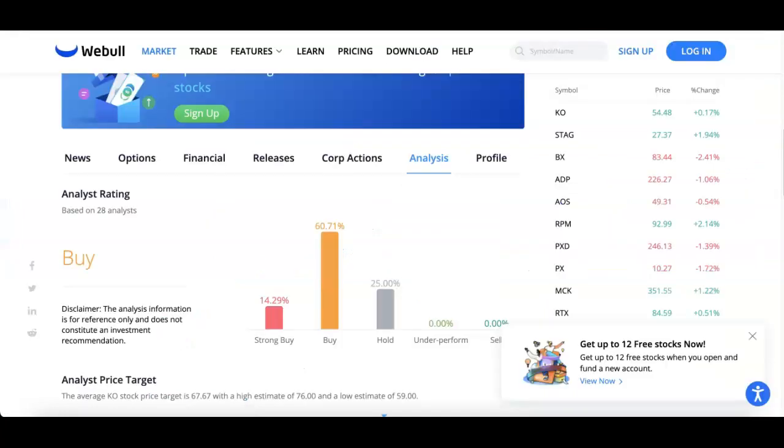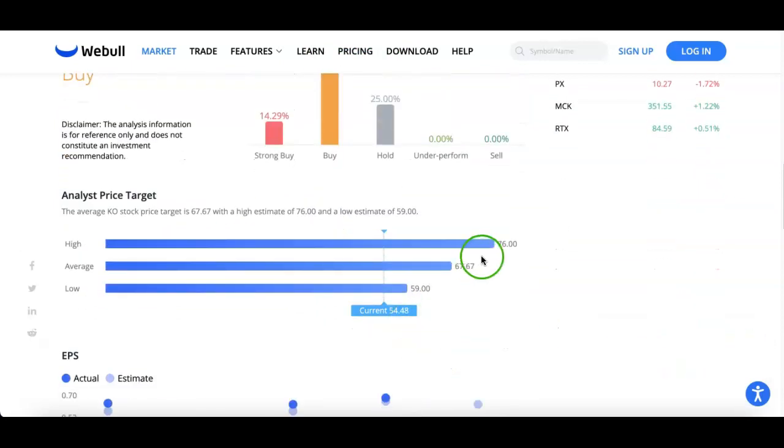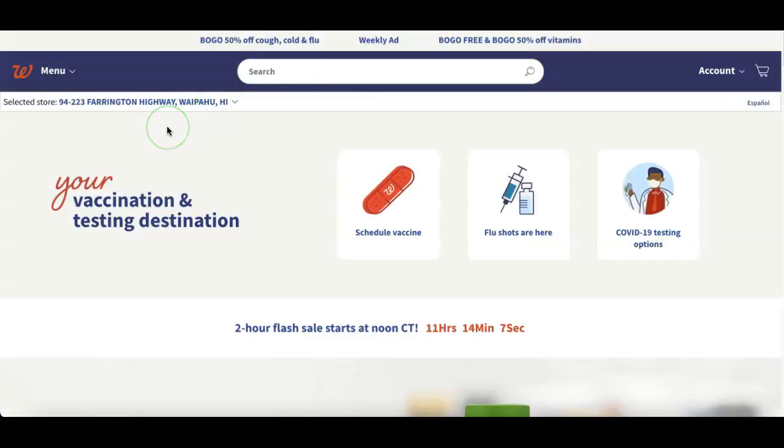Now, if we swing to Webull, you can see that based on 28 analysis, they rated as a buy. 60% said it's a buy. And then you got your price target of 76 in the high, 67 as the average, and 59 as the low. The last one I want to talk about is Walgreens.